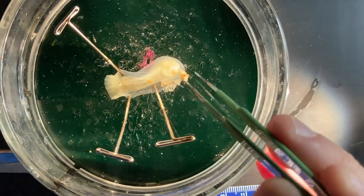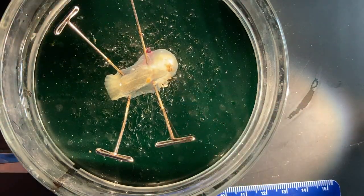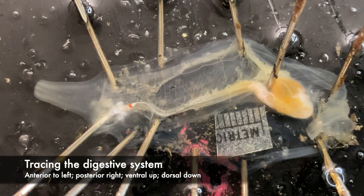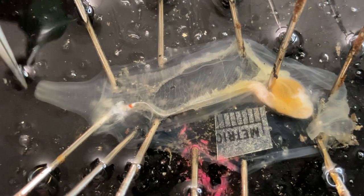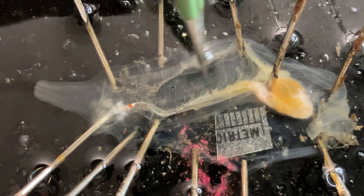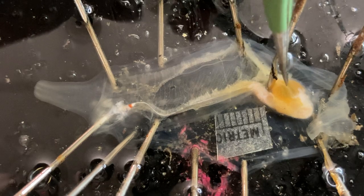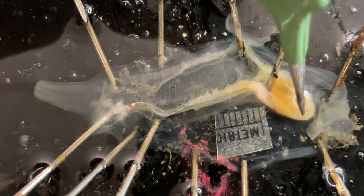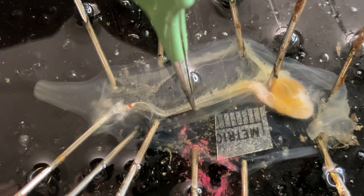Here's what that looks like in Ciona intestinalis, another species in the genus that occurs here in Long Beach. Here it is pinned out. Here's the oral siphon. Here's the large pharynx, the esophagus leading into the stomach, the yellow stomach, and the intestine leading into the rectum and the anus, which is that little bump.